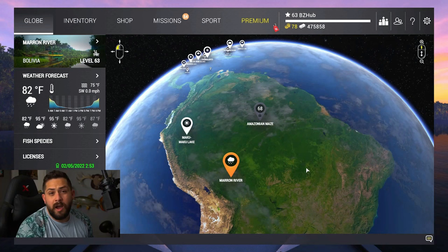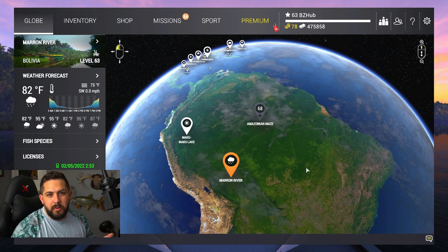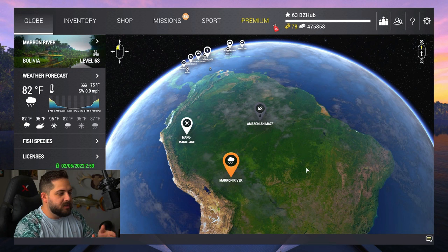I should also say that they just announced the elusive arapaima, so that is going to be a new monster fish that will be featured in the 2022 Halloween extravaganza. So if you haven't seen any of those Halloween extravaganzas chasing after the monster fish in Fishing Planet, then go ahead and check it out.